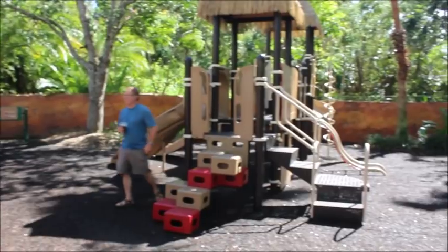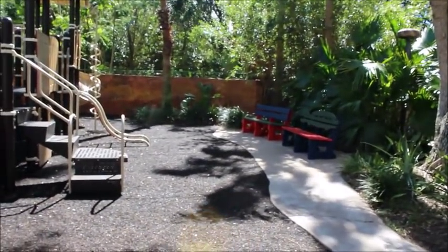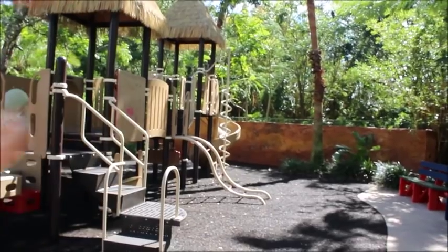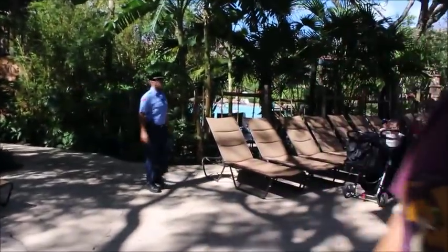I love it. This is also really nice. They've got benches for the adults to sit and wait. And this is a nice sponge. At Rafiki's they are, yeah. I think this one's right too. Have fun! They've got slides, that little spiral thing. That's super cool. This is just kind of off of the walkway again. We're just still going right around the pool. There's the pool you can kind of see behind Abel.